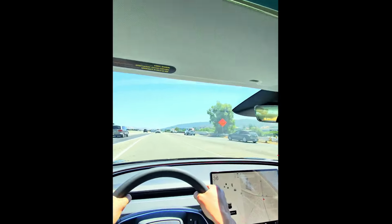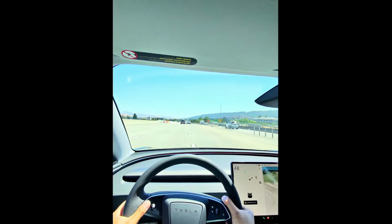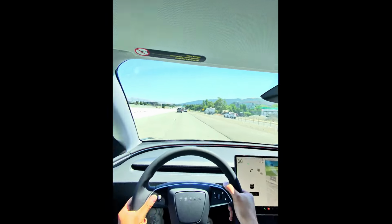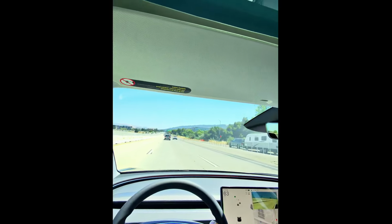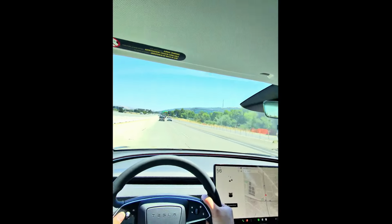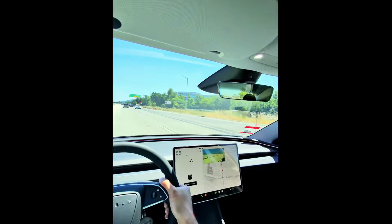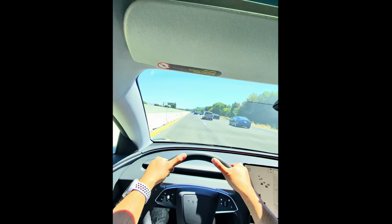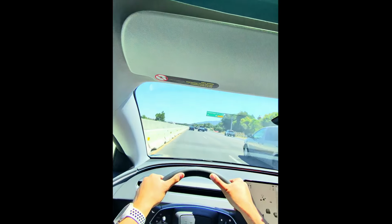Guys, we're on the freeway now. We're driving. I'm gonna signal left over here, and I'm just gonna drive like a normal person. Yeah, you definitely feel the acceleration in this car, especially when you're driving it on the freeway. It's pretty crazy. Coming from the Model S, which is much heavier and a lot bigger, this car is extremely smaller and nimble.